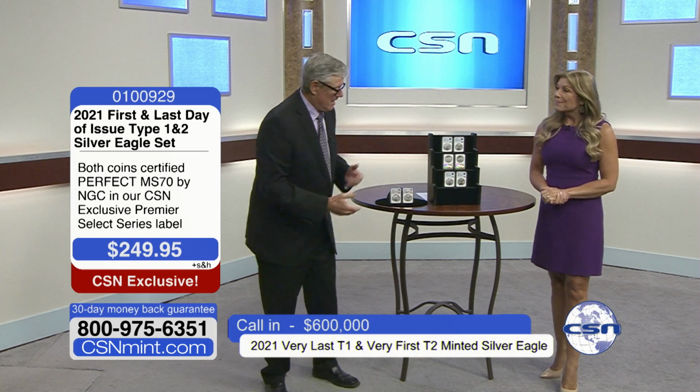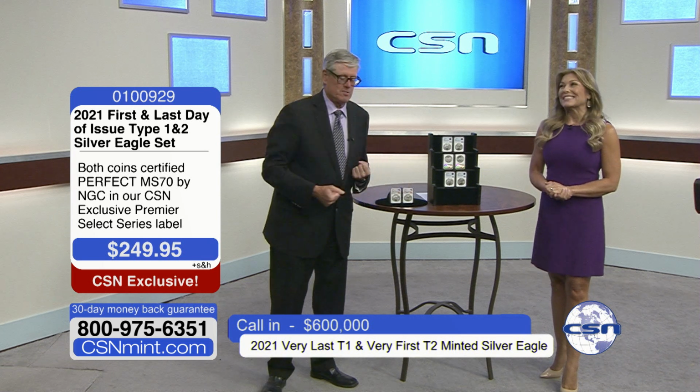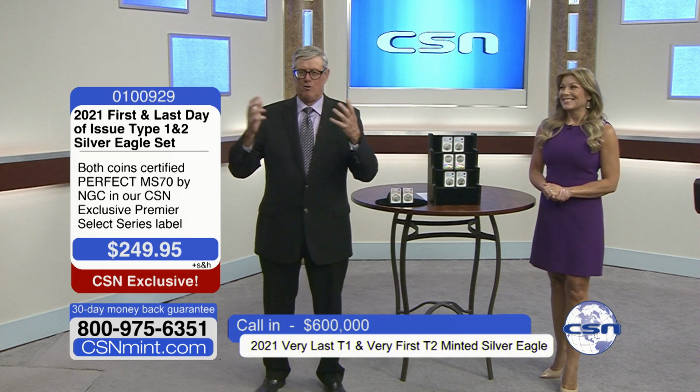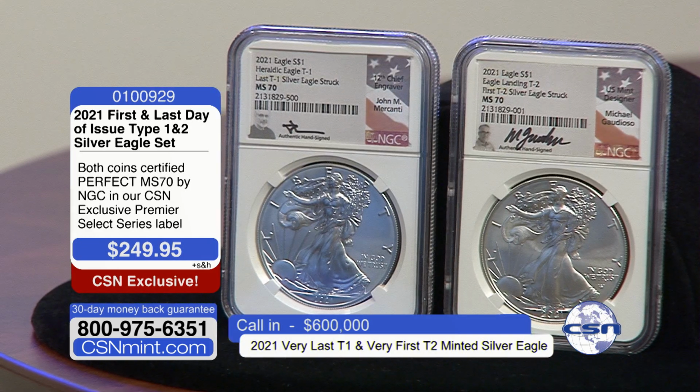Look, I've been collecting coins my entire life. I also sell coins, but that's my job. This is a coin collector's collection. This is the two-piece set to end all two-piece sets. Like I said, I've been collecting over 50 years, and there's really nothing like this anywhere in the marketplace because it is quite literally a unique set.